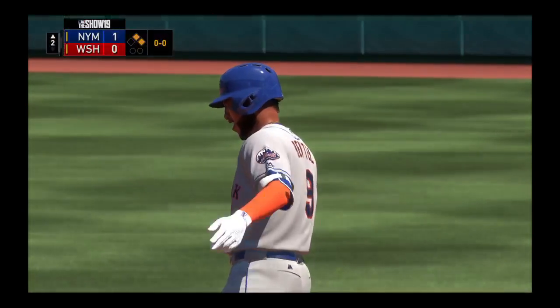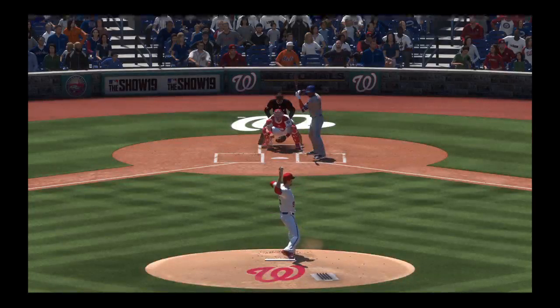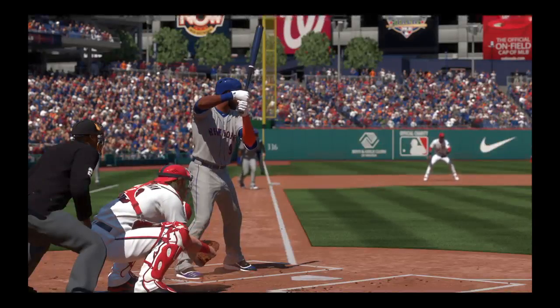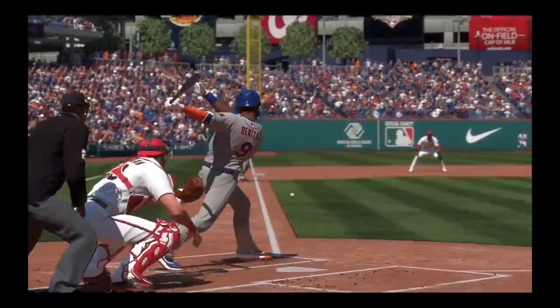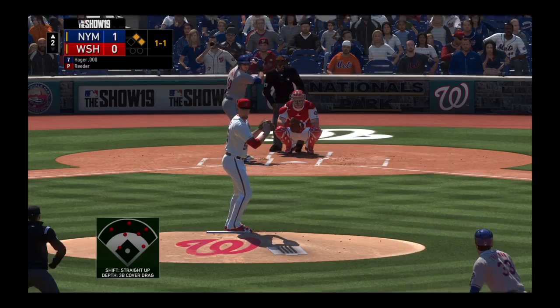Boy, that has to feel good as a hitter, D-Roy. You get that base hit and give your team the lead. You have to feel good when you get down to first base. Yeah, it's just a nice approach. You see him turn to his boys right there and get fired up with the dugout.